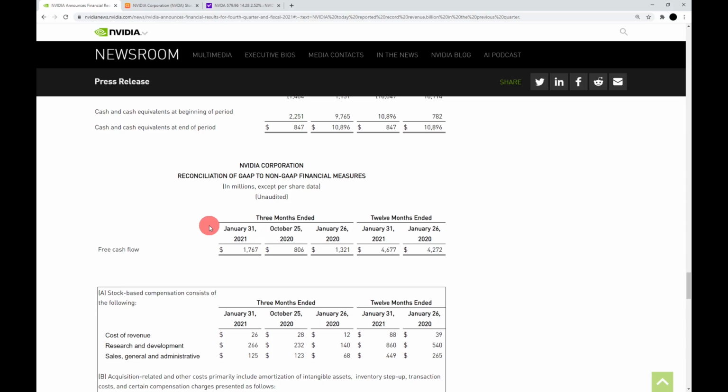And finally, is the free cash flow increasing? As you can see here, the free cash flow of Q4 was 1.7 billion and the year prior was 1.3 billion, so that's a check mark there. And if we look at the 12 months ended, it is very close, but it's 4.6 billion to 4.3 billion, so their free cash flow has increased.